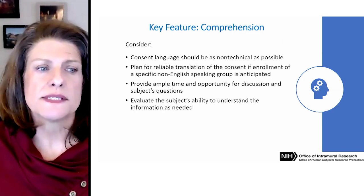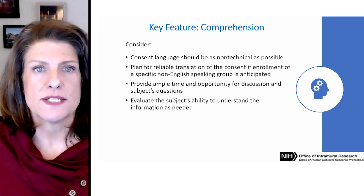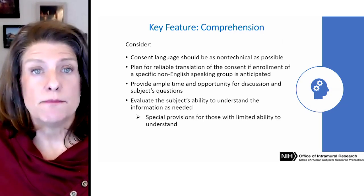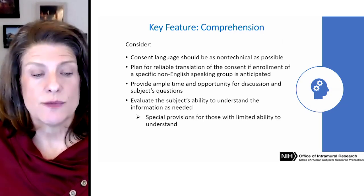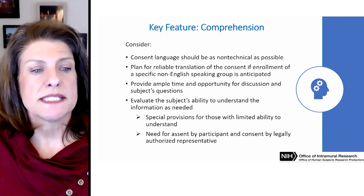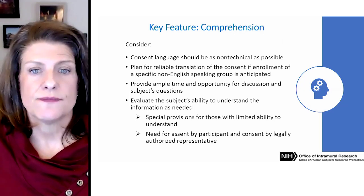They need to evaluate the subject's ability to understand the information as needed. Special provisions may need to be made for those with limited ability to understand. And the need for assent by the participant and the consent by legally authorized representatives need to be considered.